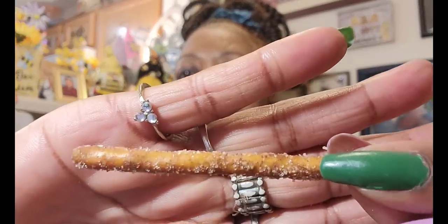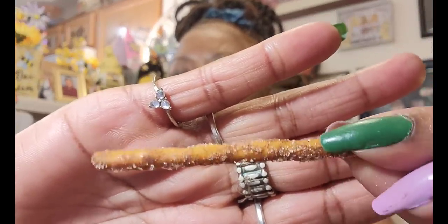Looks like a nice bag. It's pretty good. Okay, let's try this. What is this? Cinnamon sugar. Let's see what this one looks like, because I was looking at it going, what is this? I've never seen anything like this. Ooh, that's got a lot of sugar on it, y'all. Look at that.